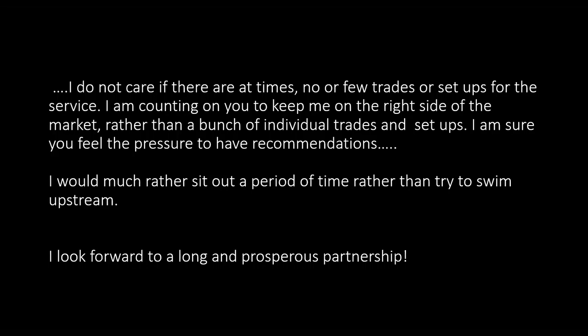So I just got a letter from a new client, which is pretty exciting. "I do not care if there are times, no or few trades or setups for the service. I am counting on you to keep me on the right side of the market rather than a bunch of individual trades and setups. I'm sure you feel the pressure to have recommendations."